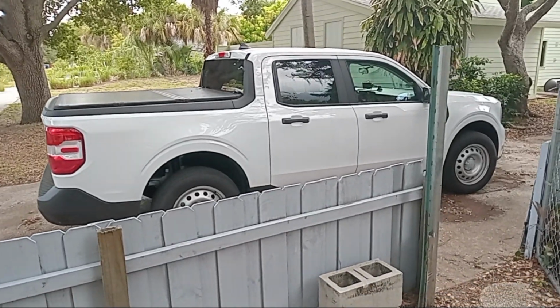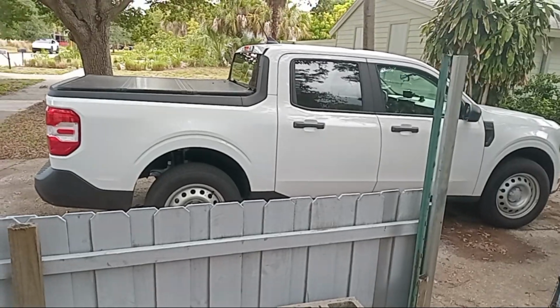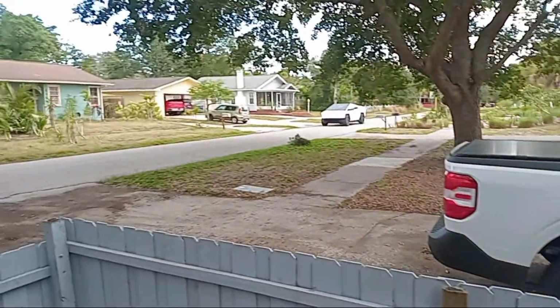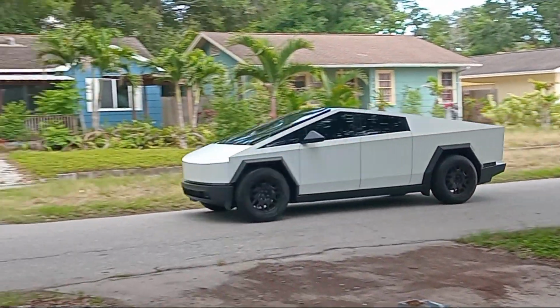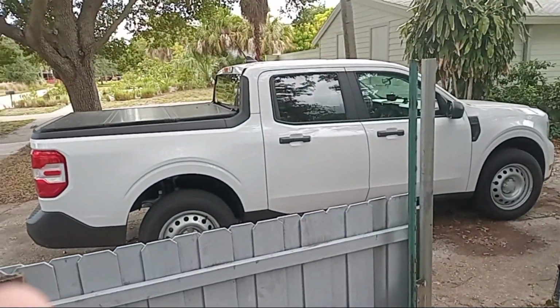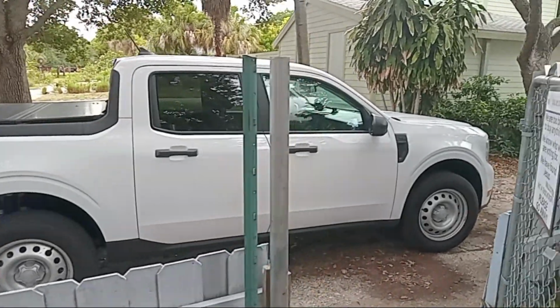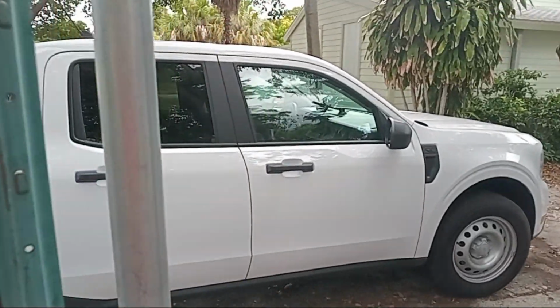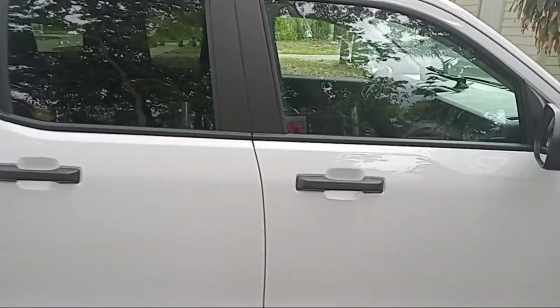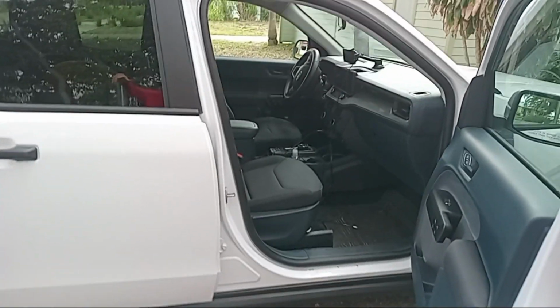Why, hello there. So, today I'm going to be reviewing my mom's 2024 Cybertruck. Well, that wasn't planned. No, today I'm reviewing my mom's 2024 Ford Maverick. So, she got this new maybe 2 months ago, 3 months ago, and I'm probably not much of a fan of trucks, but I'm going to ignore that for now, okay?